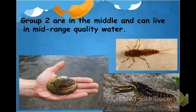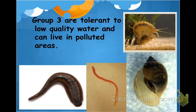Group 2 macroinvertebrates live in water that is not super clean, but it's a little polluted. So this is your middle group. And here are some pictures of those macroinvertebrates that you could find. And then group 3 are your invertebrates that live in the dirtiest of all water. Now, this is one type of snail that you can find. There are snails that are in group 1 that live in very clean water. So just because you find a snail doesn't mean the water is polluted.